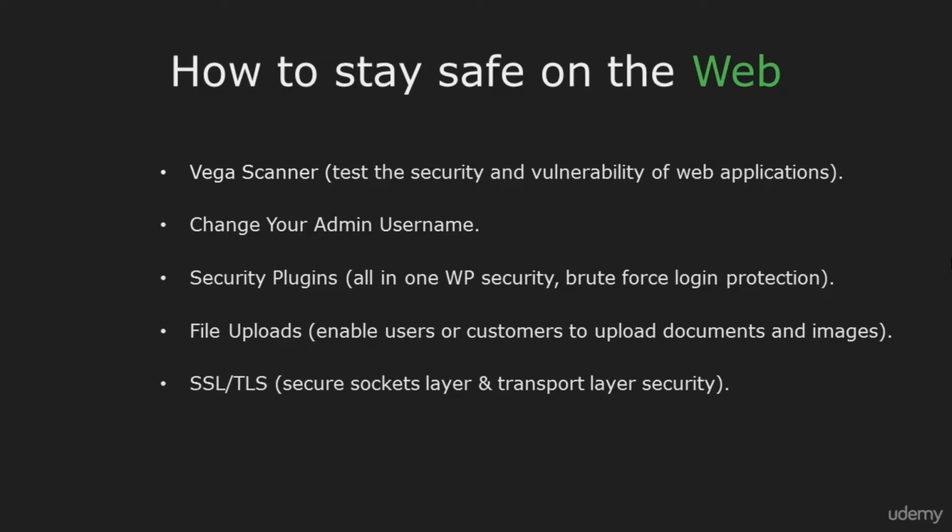And lastly, I strongly recommend using the SSL protocol for establishing encrypted links between a web server and the browser. The SSL technology ensures that all data transmitted between the web server and browser remains encrypted.